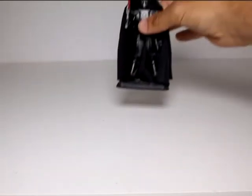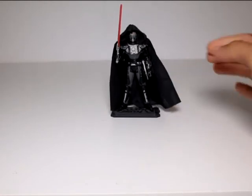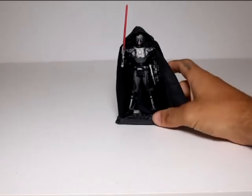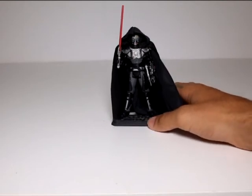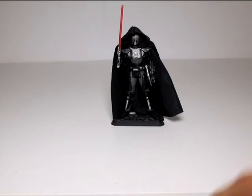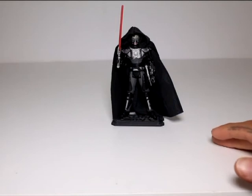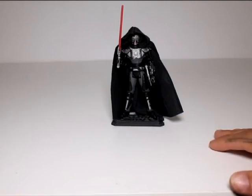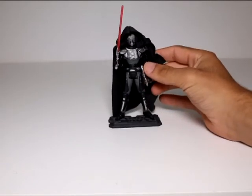Alright. Coming in at number 8, we have Malgus. Now, when I found this figure, it was defying all odds. I found him actually on peg at a supermarket at the beginning of 2014. I didn't really know much about him. This was when I was getting into the expanded universe. But oh man, this dude has got some crazy sculpting. All these little buttons and stuff just really make the figure pop.